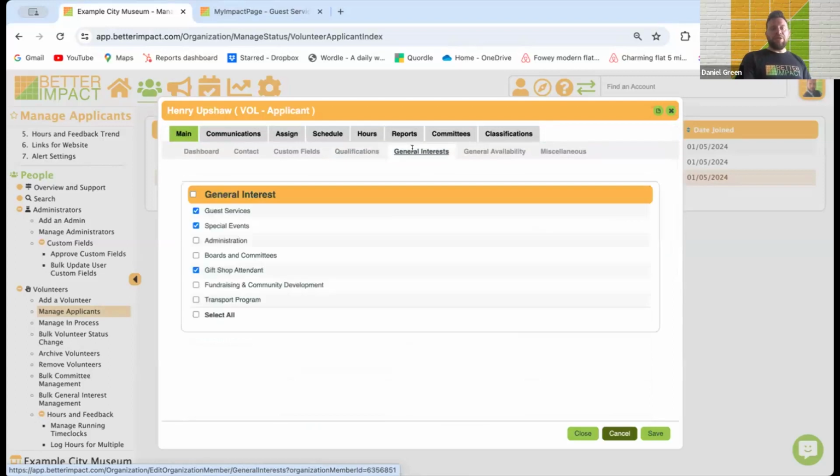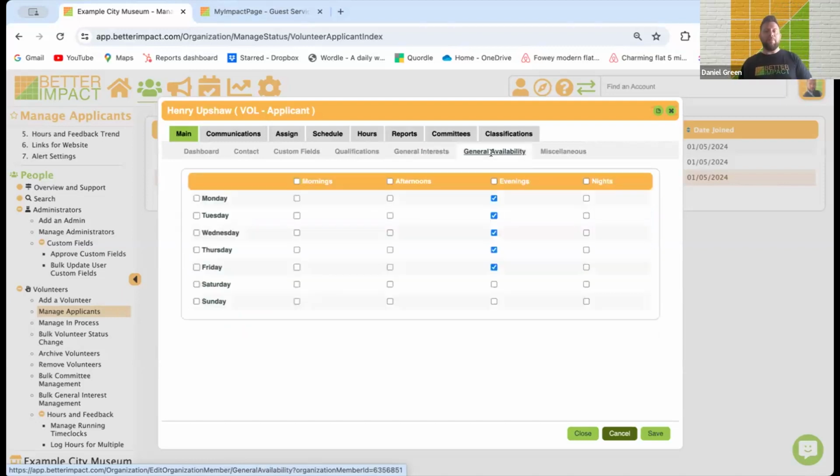You can see Henry's general interests. So these are the want-ads, the fields of interest that Henry's interested in. So guest services, special events, and gift shop attendant. You can also see his general availability. This is something he would have filled in on the application form. We have this availability chart by default, where you could just select mornings, afternoons, evenings, and nights on any day of the week.